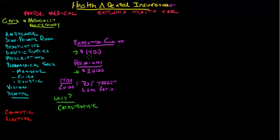So while we expect claims to be in the $1,400 range, when you look at, how about prescription drugs are a good example of a place where you can have very large claims. There's a commonly prescribed medication today, a biological drug prescribed for rheumatoid arthritis or for Crohn's disease, among other conditions, called Remicade, and Remicade can run up to $20,000 per treatment.